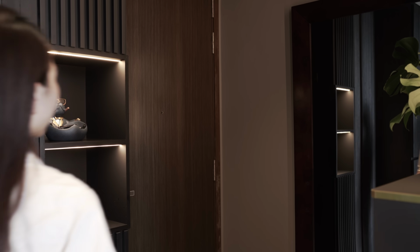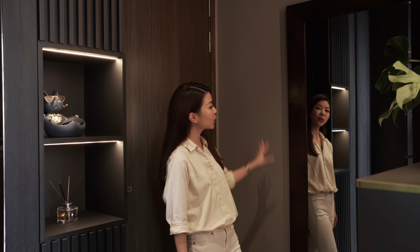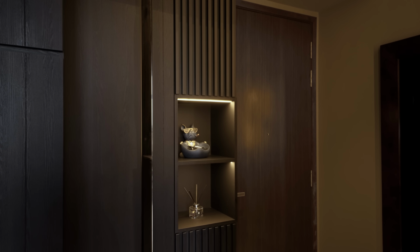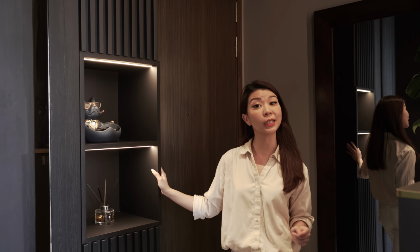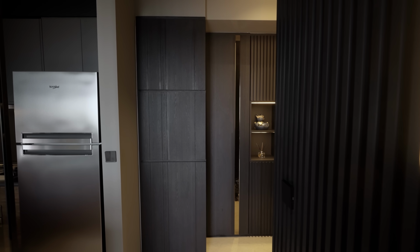But as always, let us start off at the entrance. So as you enter, you'll immediately be greeted by this grey shoe cabinet for easy access, and there's also a mirror right next to the door for a quick outfit check before you leave. We've got dark carpentry here that was designed and built not just to conceal the DB box, but also the washer and dryer, along with extra space for storage.